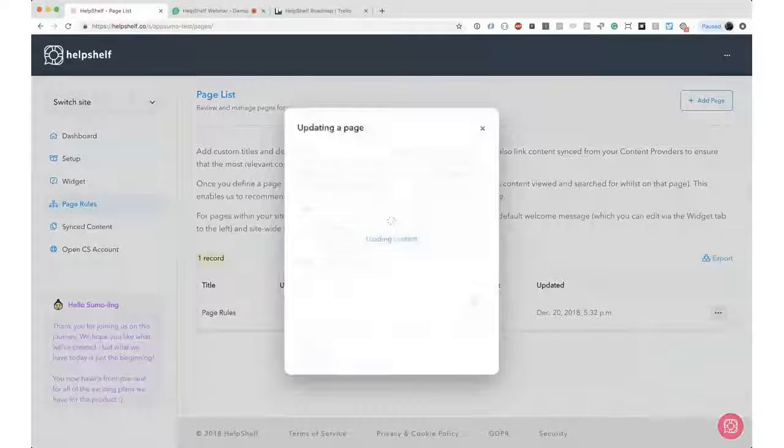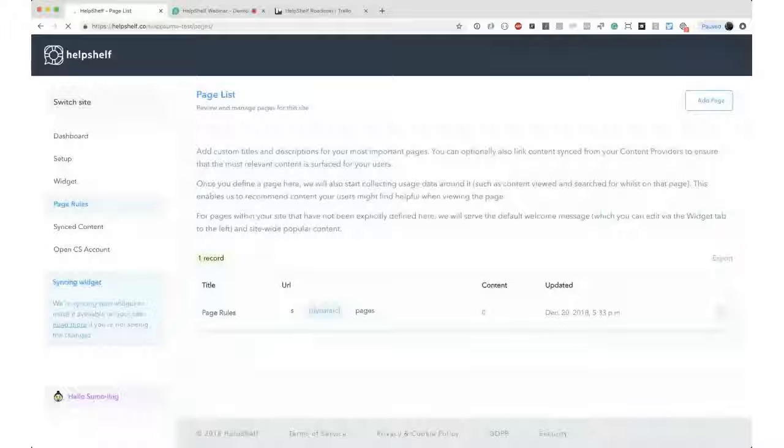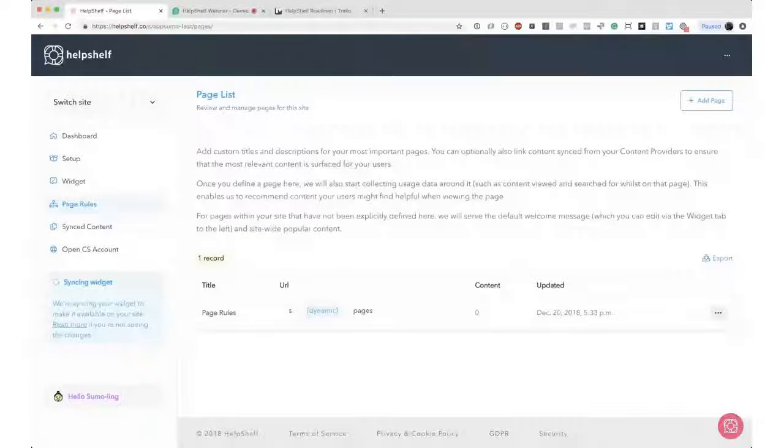So it might be, hey, welcome. I wrote something earlier just so you're not getting bored of me typing out, but I might want to say something like, hey, welcome to Page Rules. Here you can tell Help Shelf how to show specific content on a page. So really, really simple, but it basically means that we will now show that intro text when people click onto that particular page. And then we can also link content.